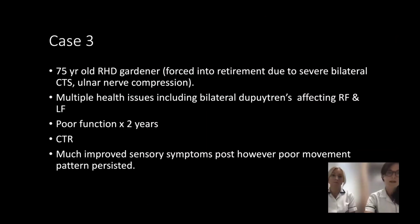So my last case is a 75-year-old right-hand dominant gardener. He was forced into retirement due to severe bilateral carpal tunnel syndrome and an ulnar nerve compression. He had multiple health issues, including bilateral degenerations affecting his ring finger and little finger. He had a history of poor function for 2 years. He did have a carpal tunnel release, and while he had much improved sensory symptoms post this surgery, his poor movement pattern persisted.